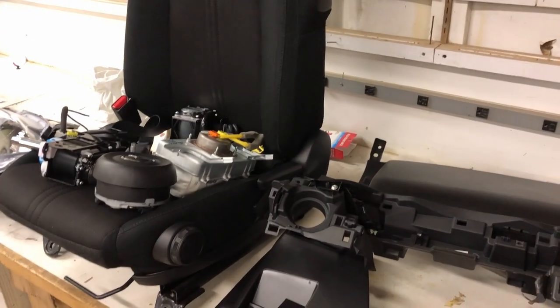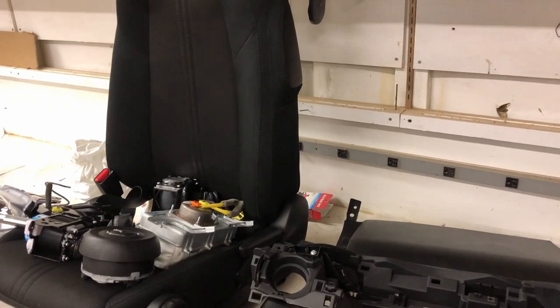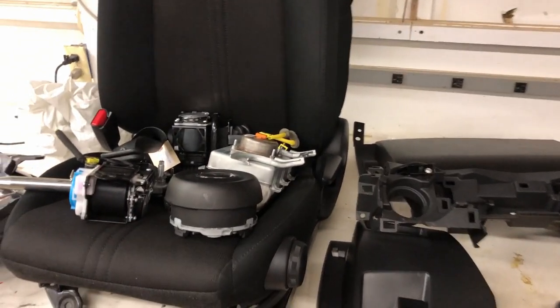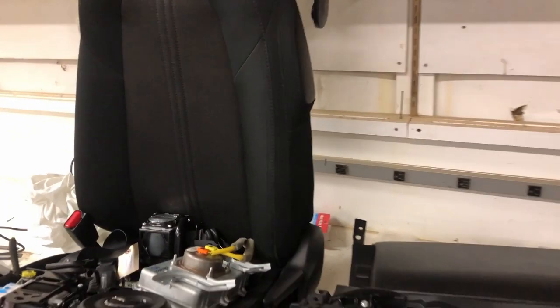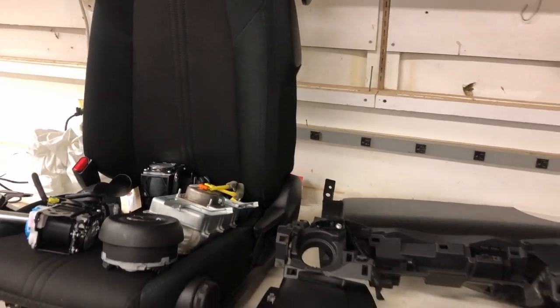The parts car was hit in the back though. So the driver's seat appears to be okay, but I'm a little bit worried that the recline mechanism might be a little stressed from the rear end collision. So I'm just gonna pull the upper cushion, the cover, and the airbag, and swap it onto my seat frame just to be safe.